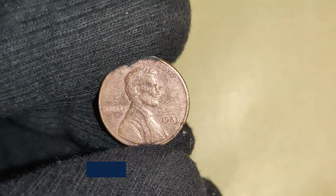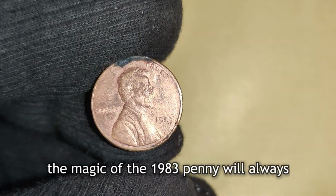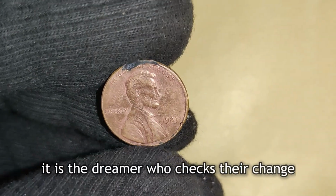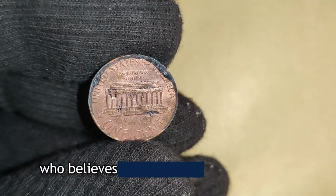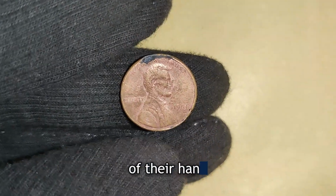In their hands, the coin will become a trophy, a symbol of status and permanence in a world where most things fade quickly. But beyond the billionaires, beyond the auction houses, the magic of the 1983 penny will always belong to the ordinary dreamer. It is the dreamer who checks their change, who digs through jars, who spends evenings at the kitchen table with a magnifying glass. It is the dreamer who believes that greatness can be hidden in plain sight, that a fortune might be waiting in the palm of their hand.